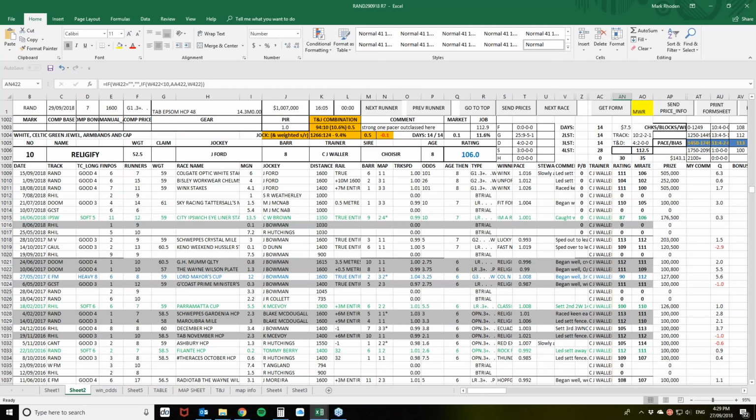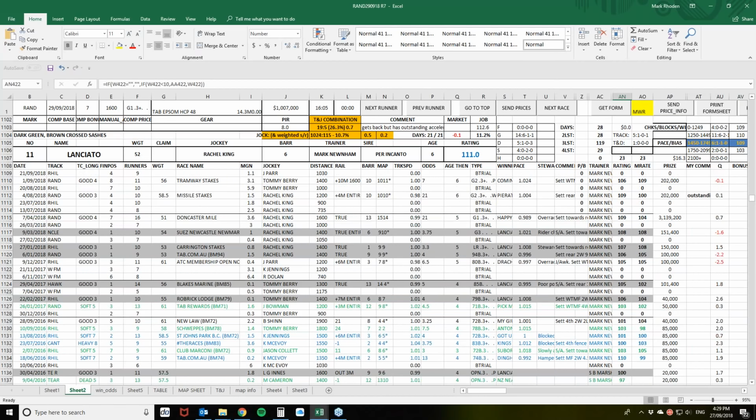Lanciato, interesting runner. I was very much of the opinion he had a new level in him this prep. I thought his first up run in the Missile in the Pirata Commentary race was outstanding and really put the writing on the wall that he could do something. Had his run space since then, got a long way back in the tramway, which was very slowly run, didn't suit him.